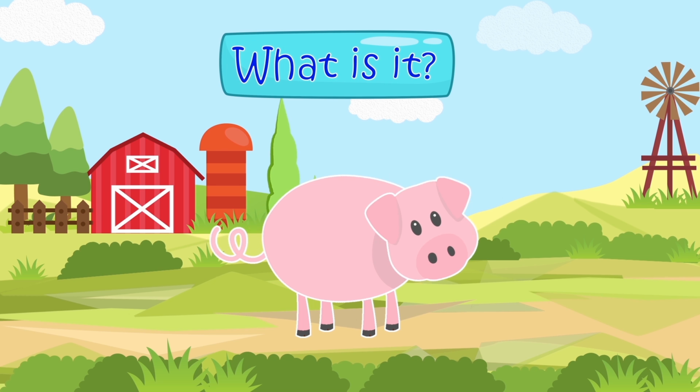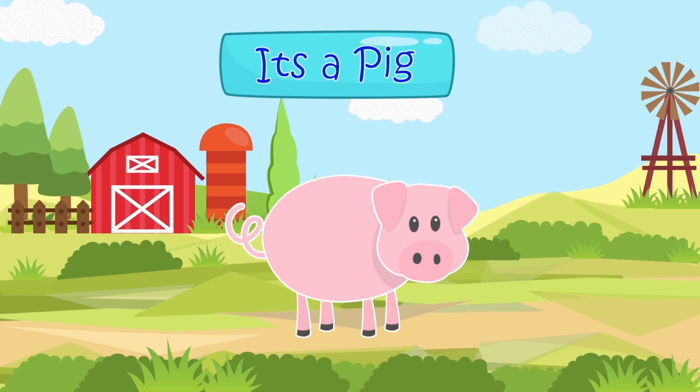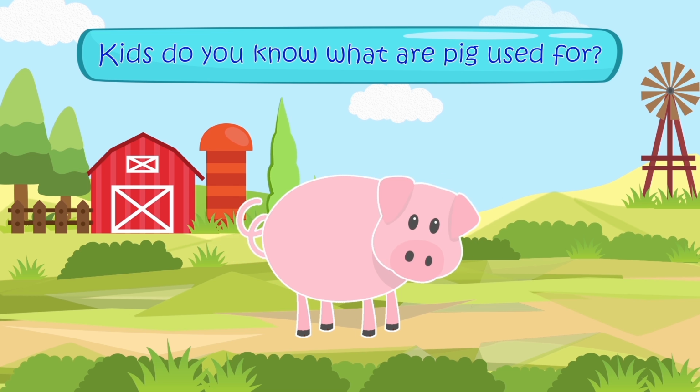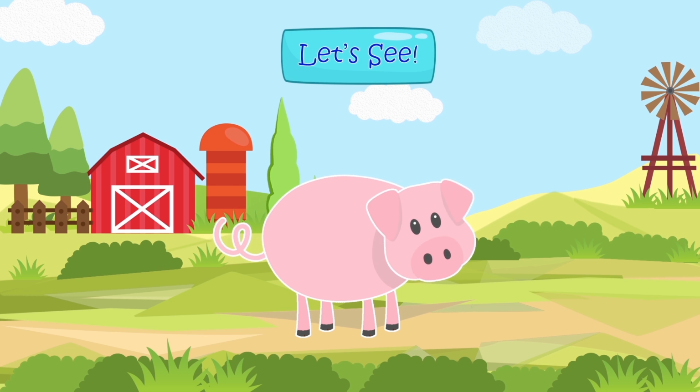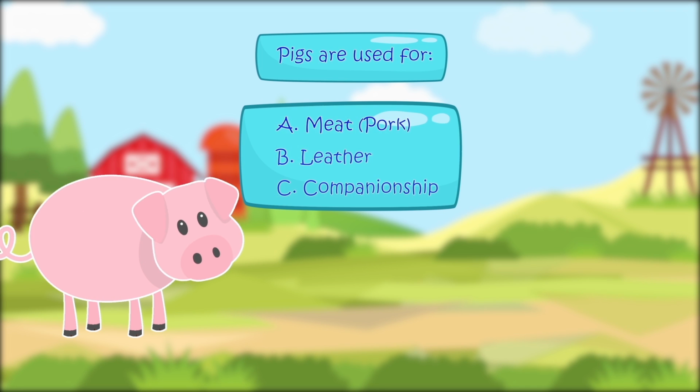What is it? It's a pig. Kids, do you know what a pig is used for? Let's see. Pigs are used for A. Meat, known as pork, B. Leather, C. Companionship.